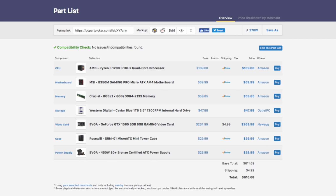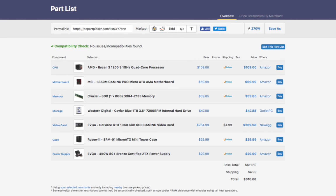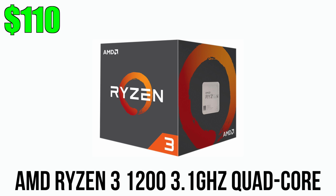So the first build is going to cost you around $600. We're throwing in the new Ryzen 3 1200 CPU, which is currently the best quad-core CPU you can buy right now for the money, and it's only going to cost you $109, and you guys can even overclock it to 3.9 GHz very easily with the included cooler.